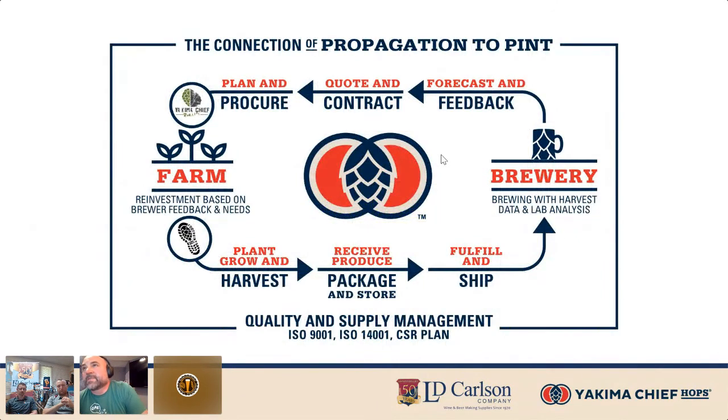This flow chart shows the propagation to pint, starting with the farm, and then we have that footprint where they're going to plan and manage what's grown and harvested. It could be an acre, it could be 5 acres. We're just going to start with some small plots of hops. Still going to be received and packaged, still going to ship it to brewers. And this brewery step is what's really important here. So the brewer is going to know the harvest date and the lab analysis, but ultimately what beers are they brewing with it? Where does it fit in their recipes? How are they using it? What do they think? That feedback is so important to go back to the growers in the breeding program.